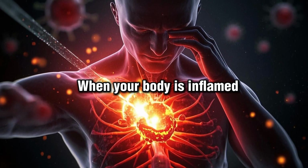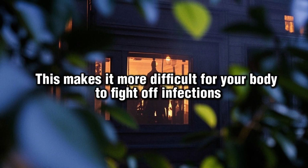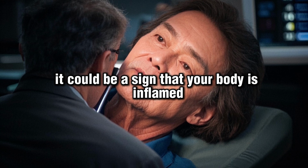When your body is inflamed, it releases chemicals that can weaken your immune system. This makes it more difficult for your body to fight off infections. So if you're getting sick more often than usual, it could be a sign that your body is inflamed.